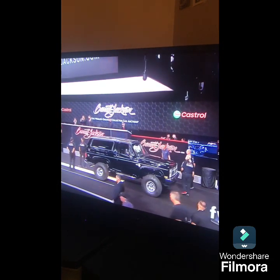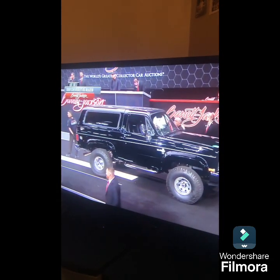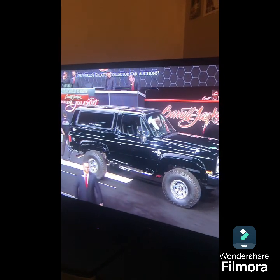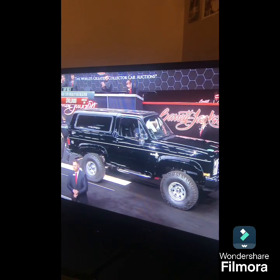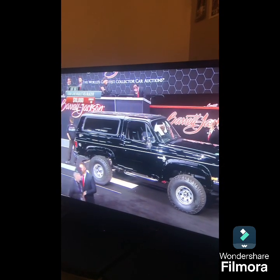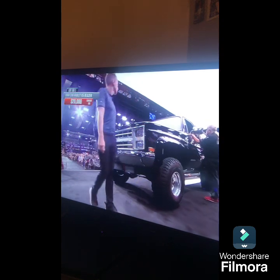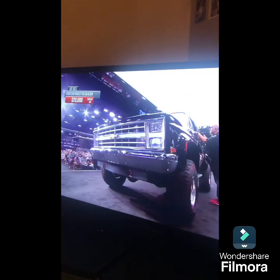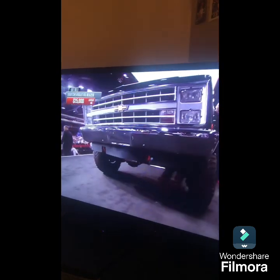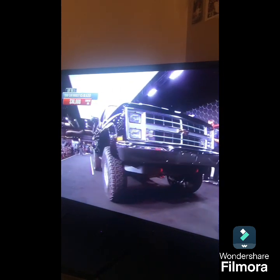1988 Chevy K5 Blazer Silverado. It's a custom. The Silverado is now Chevrolet's full-size pickup name. But back in this day, in 1988, Silverado was the top-of-the-line trim for the Chevy Blazer and Chevy pickups. This one's been given a lift. It's got some assist bars under the doors, got some fender flares, but pretty sharp.